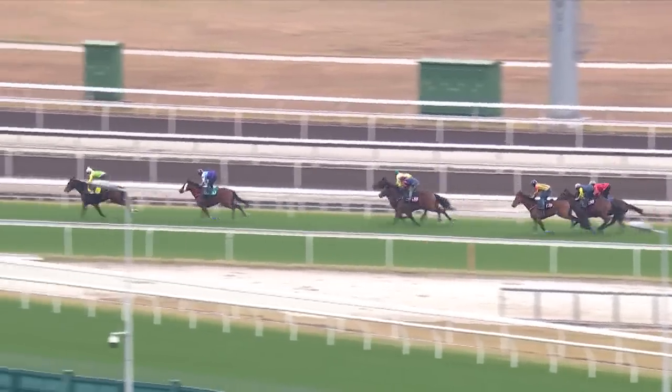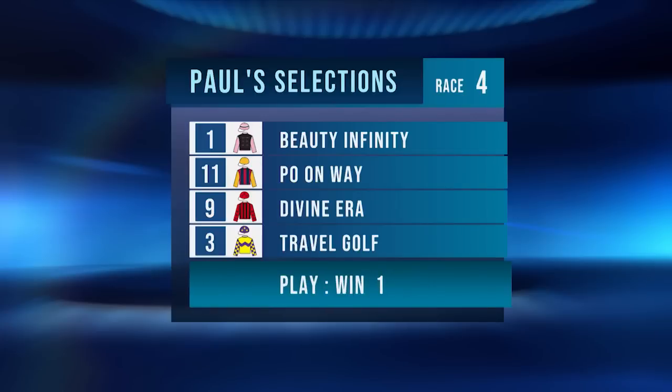So, look, I'm happy to watch him just because he does a couple of things wrong at the start. And Jerry Chow rode him in that trial. He will partner him too for his race night debut, but it's the one horse to bounce back for you. Yeah, Beauty Infinity for me. I'm going to go with him. I think he can bounce back, and he looks a good bet in this race.